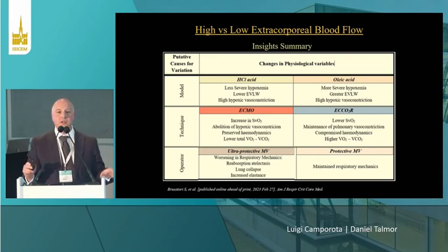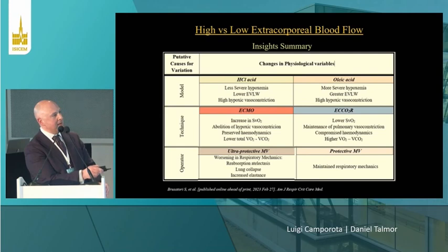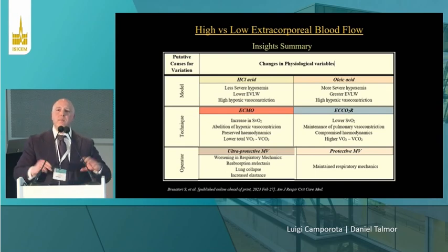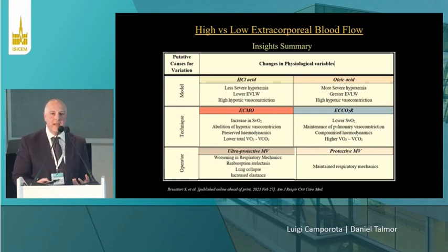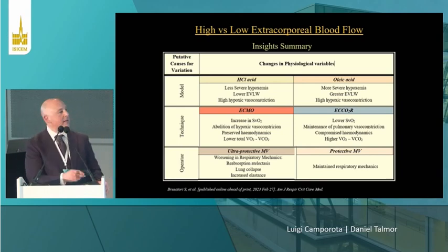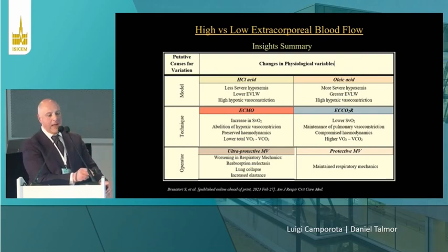So it's a very heterogeneous disease, which will allow some blood to be shunted to areas of normal lung, compensating for some of the oxygenation. We've got low extravascular lung water and high hypoxic vasoconstriction. Whereas in this model, which is the pulmonary edema, more diffuse, there is clearly more severe hypoxemia. There is no way of compensating by directing blood into areas of normal lung because the lung is uniformly deranged. And again, there is greater extravascular lung water.